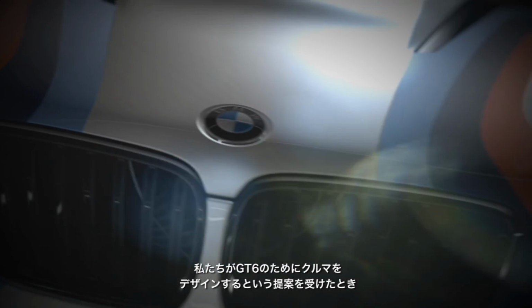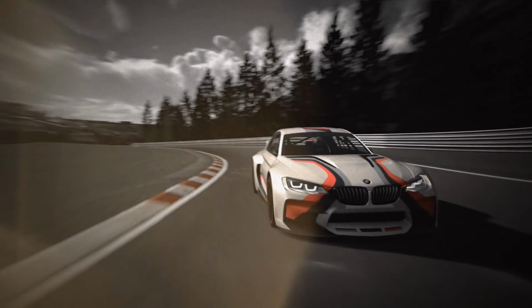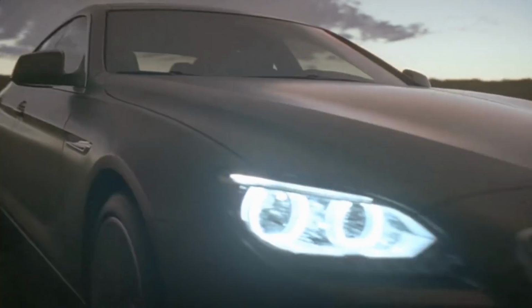First time I heard about the idea for us to design a car for GT6, I actually didn't quite believe it at the same time. I thought it was pretty amazing opportunity for us. BMW stands for sheer driving pleasure, and this fits very much to our cooperation.